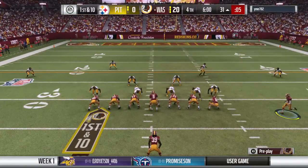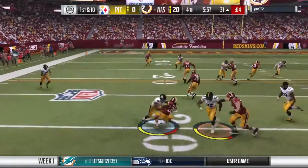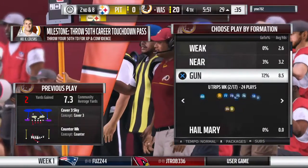In motion left, that's Jackson. Play clock winding down. And they'll try the ground game here with the running back. And he'll fall forward to the 29-yard line. 2 yards on the pickup there. It'll be 2nd and 8.